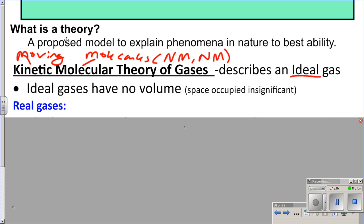Okay, so we assume information about ideal gases because we get to use something called the ideal gas law. If we assume things are all real gases, our math becomes a little bit more tricky. So we do a lot of assumptions. We lie to ourselves essentially to make our lives easier. Are you okay with lying to yourself just a little bit? Yeah? You gotta be okay with it, because I'm okay with it as well.